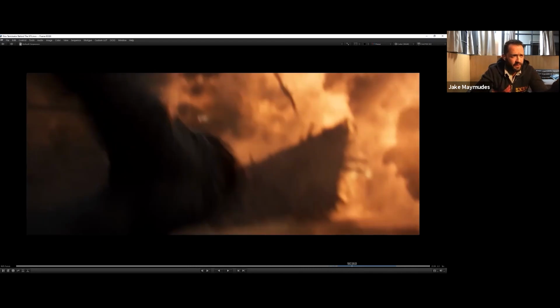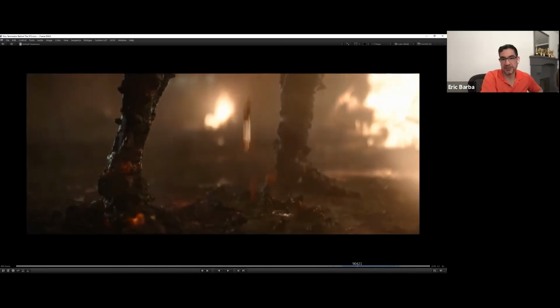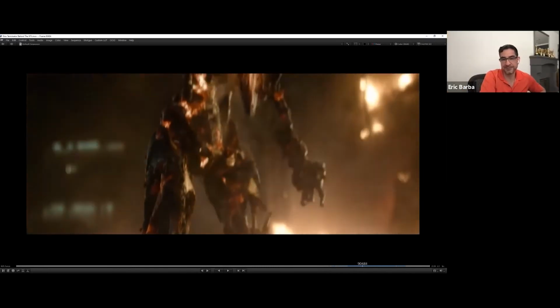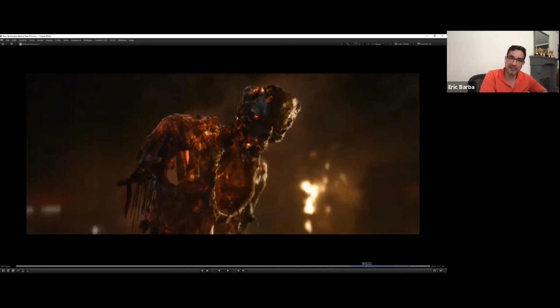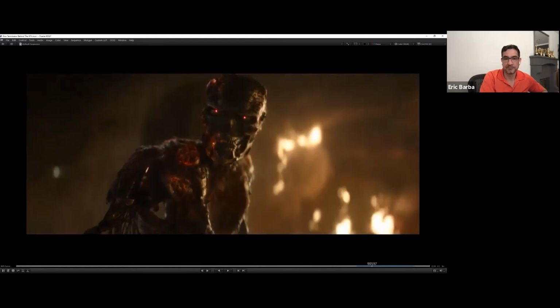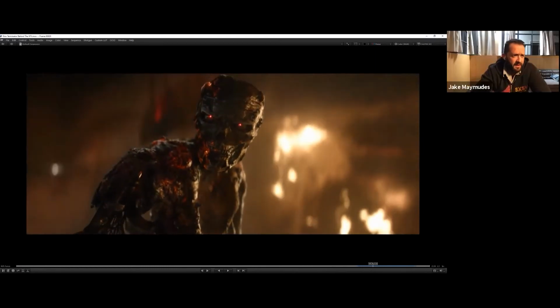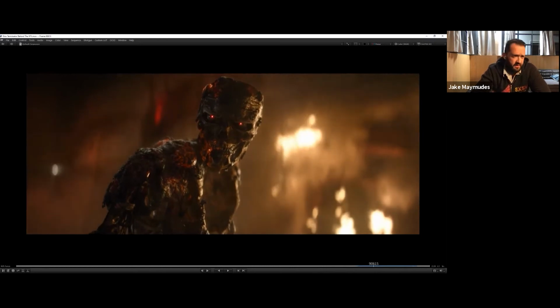And then this last one, it's full CG in the beginning and then it flies over here, and this is practical for the most part on the left side. I think it's a mix of full CG too, because of the stunts, trying to get the stunts right. One of my favorite shots of the Rev-9. This was the cover of CineFX right here.